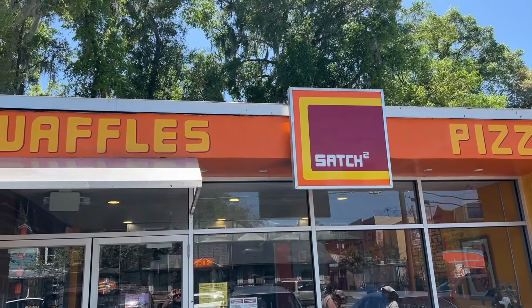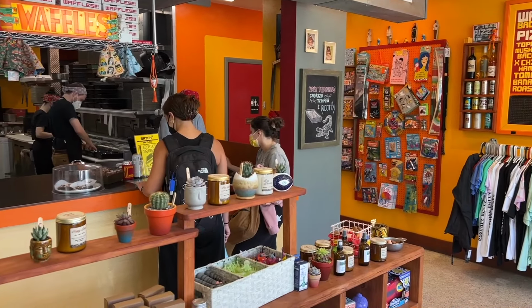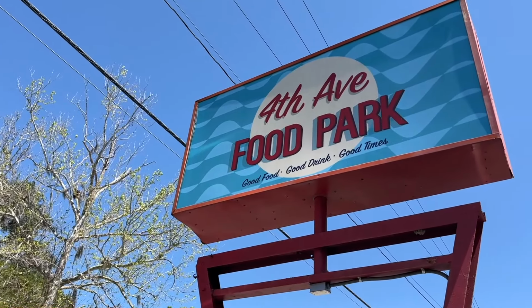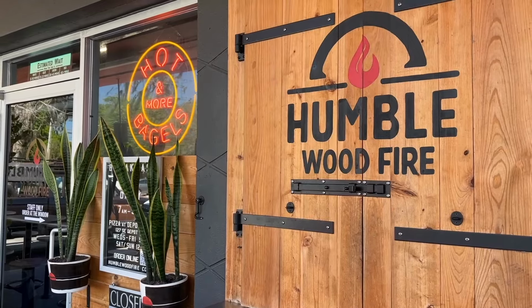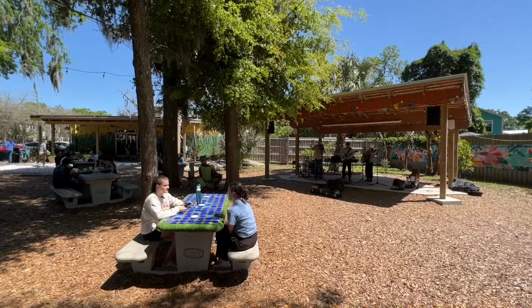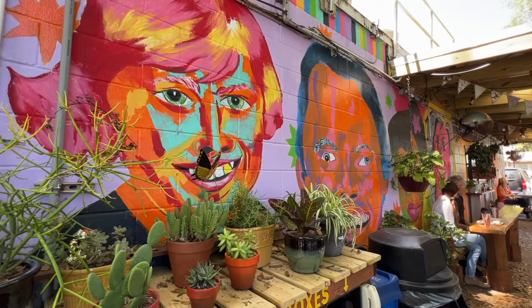We've now made our way over to Satch Squared. This hip location near the UF campus specializes in Detroit-style pizza and waffles. It's part of the 4th Avenue Food Park, an open-air community space with several locally owned eateries and a stage for live music. There's a little bit of everything here, something for every palate.